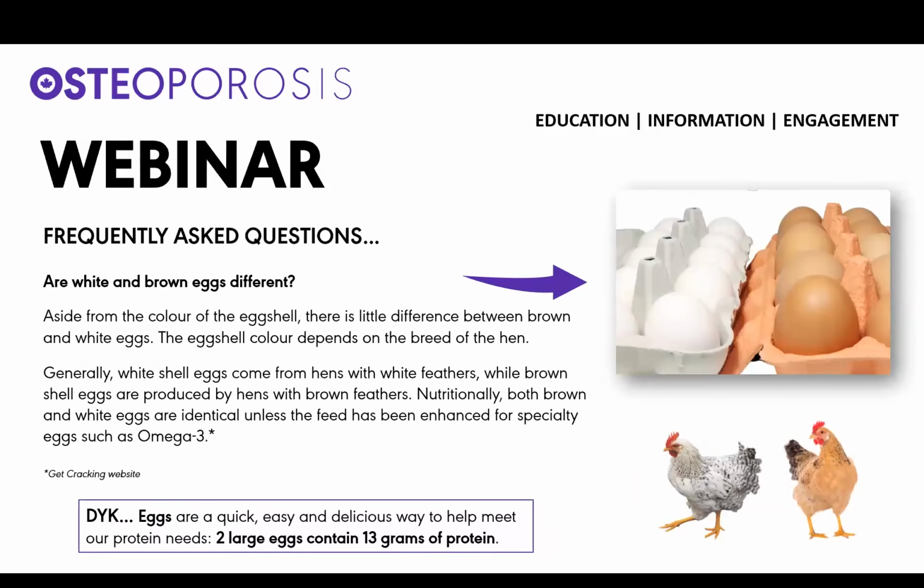We wanted to address a couple of questions before we got into the cooking demo, and this has been a common one. Are white and brown eggs different? Well, aside from the color of the eggshell, there's really little difference between brown and white eggs. The eggshell color depends on the breed of hen. Generally, white shells come from hens with white feathers, while brown shell eggs are produced by hens with brown feathers. Nutritionally, both brown and white eggs are identical unless the feed has been enhanced for specialty eggs such as omega-3.